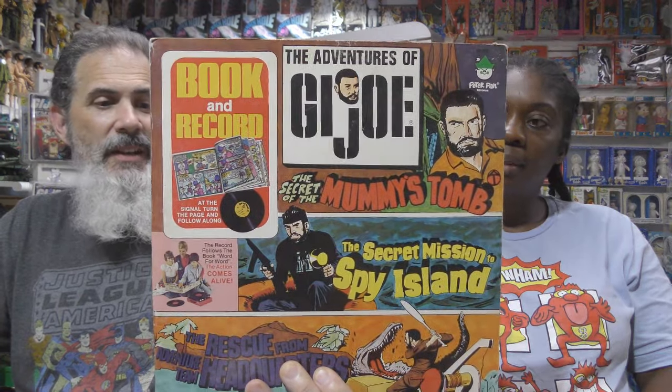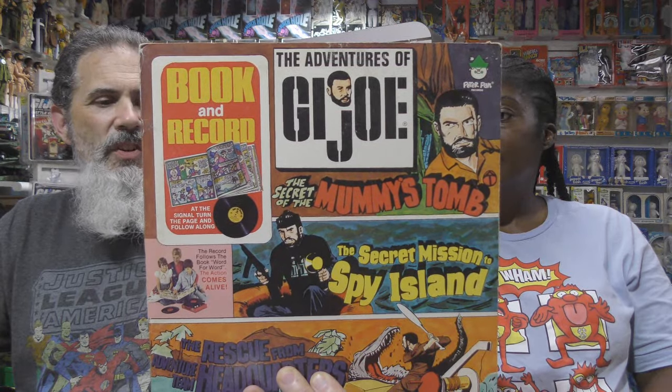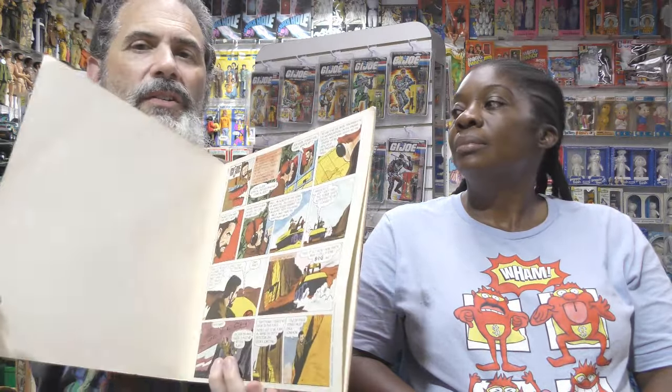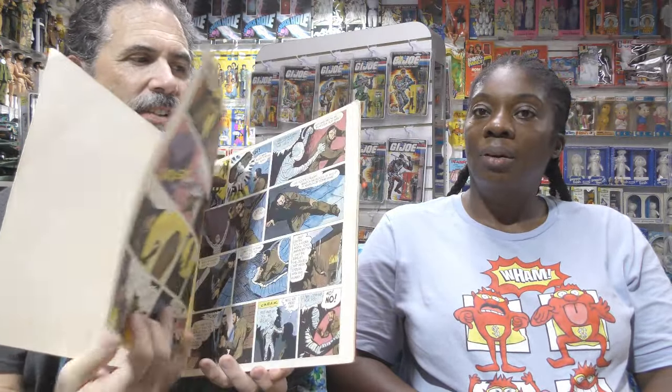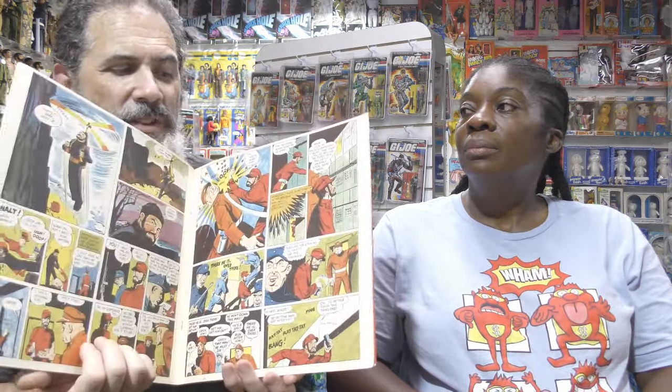The G.I. Joe, Adventures of G.I. Joe book and record set, and the comic is in here and it's intact. And it's got three missions on here. Three different missions, so you can read along to the comic adventure and listen to the album. That's cool. For your adventure team characters. Yeah, this is cool. And the vinyl looks really good in there, too. Peter Pan Records, anybody?